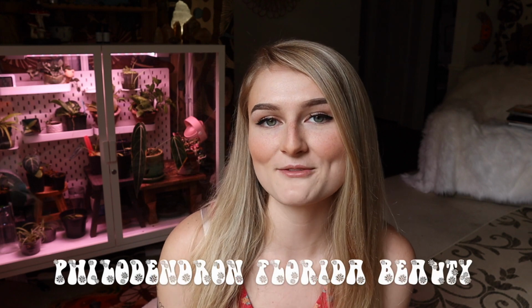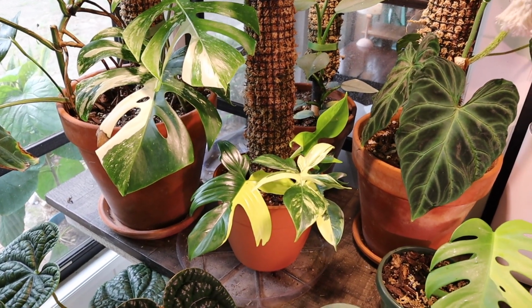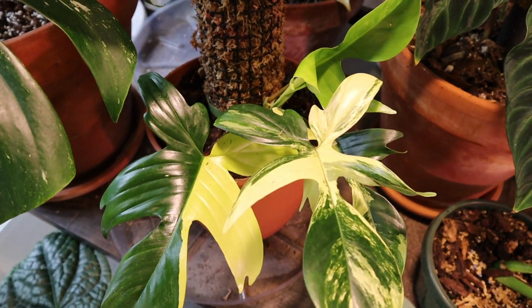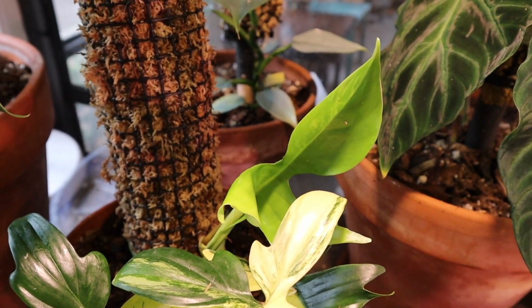So this March, a few weeks ago, it's already almost May, I went to Perfect Choice Nursery. I didn't buy it. Luckily, my beautiful mother gifted me a Philodendron Florida Beauty from Perfect Choice Nursery, and it is seriously becoming, I think it's number 3 on my favorite of all time of plants, and that is because it acclimated so well.